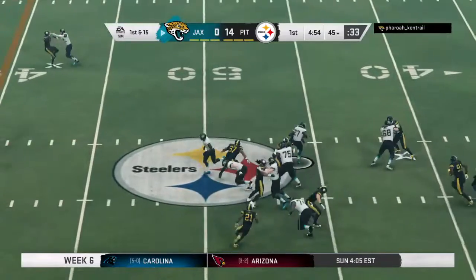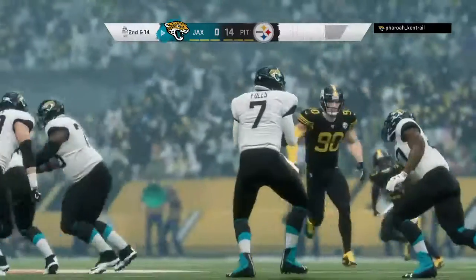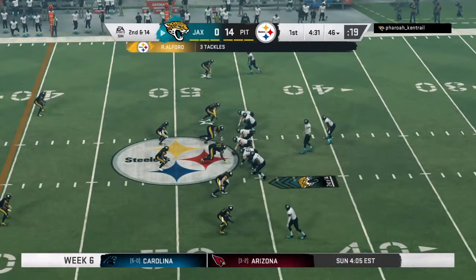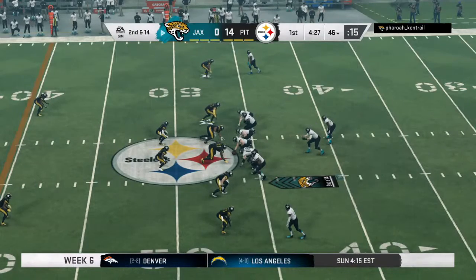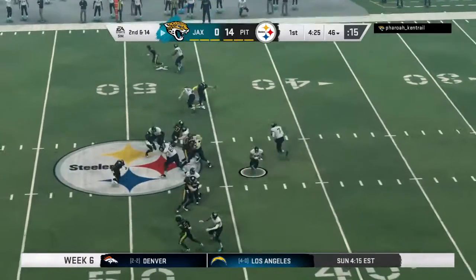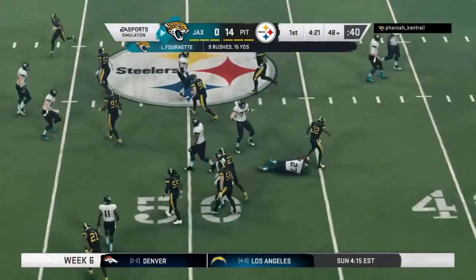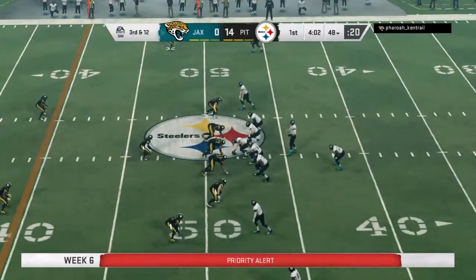Fournette on the counter. Tackle made there by Robert Alford. One thing to keep in mind, partner, especially in the second half, when you've got a running back of this size, of these dimensions, I can just tell you, attrition does set in for a defense because you're excited about hitting him in the first half. Maybe not so much in the second half, and some of these shorter gains turn into bigger runs later.